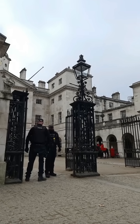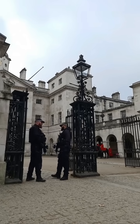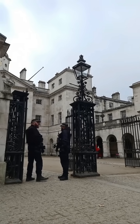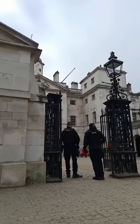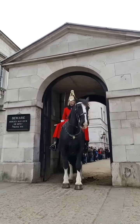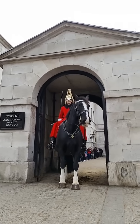Yeah, everyone needs to be this side of the bollards officially. It's an hour, apparently, we've been told reliable. Yeah, police here, closing the gates, making sure that everyone is respectfully back once the changeover takes place. As you can see, horses coming across in the courtyard, and we'll see this horse replaced, relieved. I'm not quite sure which term they would use. I'm guessing replaced.